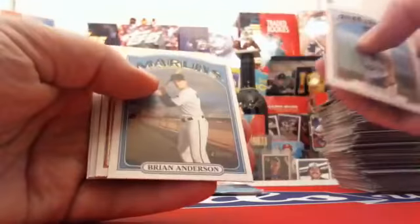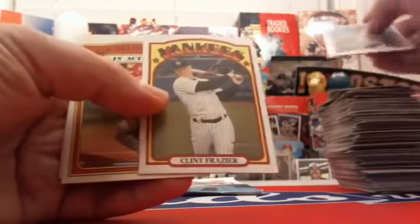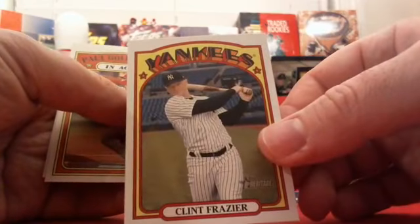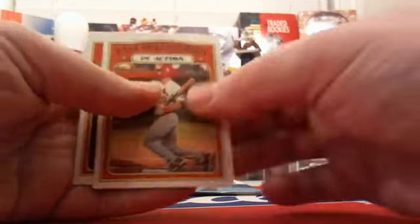Chad Kuhl, Brian Anderson, Clint Frazier. He's a high number for the Yanks. Spankies going to Mo. Paulie Goldschmidt in action and Josh Staumont.